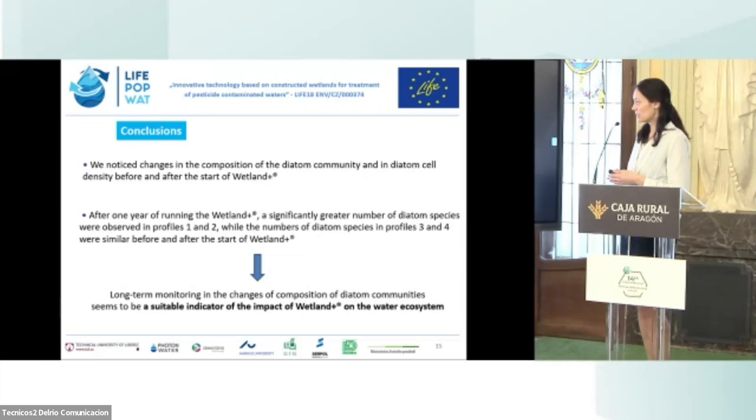After 1 year of running of Wetland Plus, a significantly greater number of diatom species were observed in profiles 1 and 2 on Ostrovský Creek, while the numbers of diatom species in profiles 3 and 4 were similar before and after the start of wetland technology. We can conclude that long-term monitoring in the changes of composition of diatom communities seems to be a good indicator of the impact of wetland on the water ecosystem.